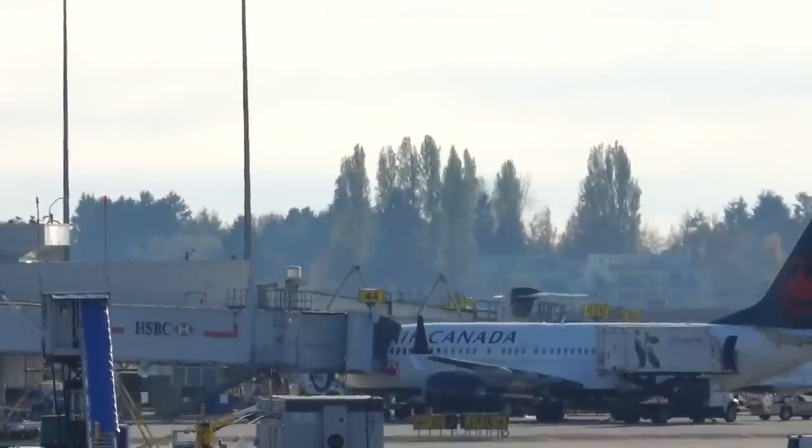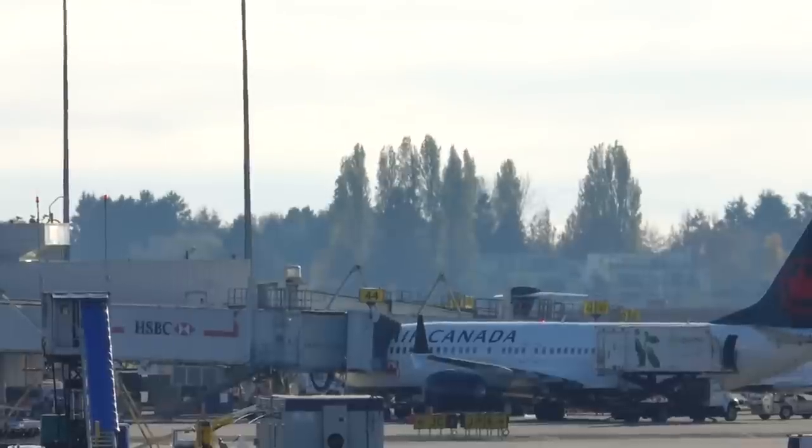Cargojet 824 heavy, clear to land with runway 26 left. Clear to land, Cargojet 824. Cargojet's, yeah. 305, we got that highway.